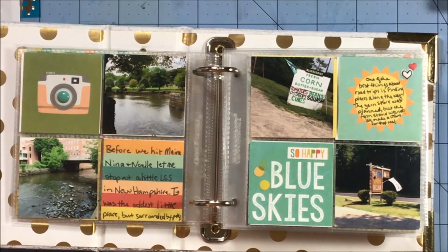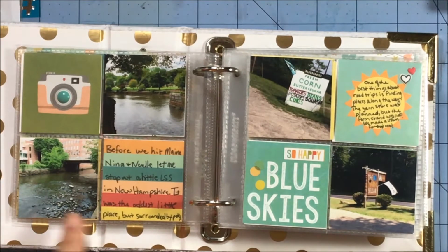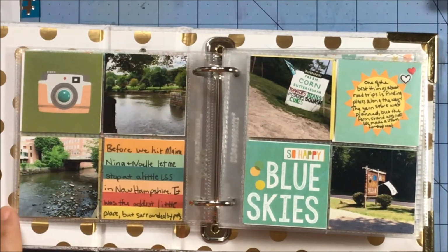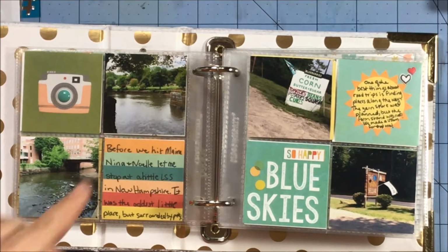Pardon my language. Okay, another page of 2x2s and another page of 2x2s. And these are just little places we stopped on the way. When we were in New Hampshire, there was a scrapbooking store that I'd never been to. It was really weird. You had to go in this big warehouse building and then walk through an art gallery. It was very bizarre. But outside, it was gorgeous, and they had these beautiful river views, so I took a lot of photos out there.